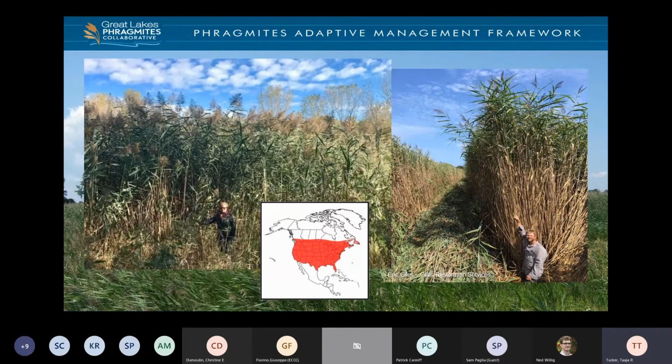So I'm assuming that if you are joining us today, you recognize this plant. This is Phragmites australis, subspecies australis, or the invasive common reed. Phragmites is this aggressive wetland invader. It arrived on the east coast of North America, either in the late 1700s or early 1800s from Europe. And you can see in these pictures, it forms these huge monotypic stands, and it has a lot of negative impacts that can disrupt ecosystem services.